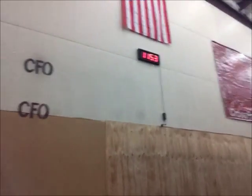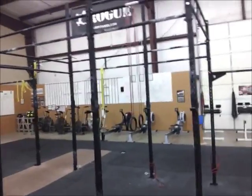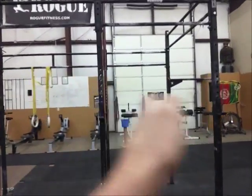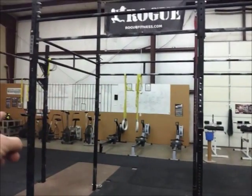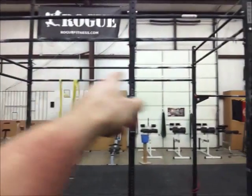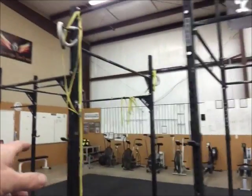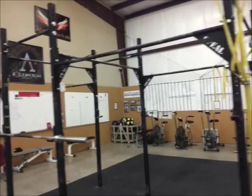Clock hung where everybody can see it. The rig. When we started out, we had a 10-foot rig. This section is the 4-foot section, and then the 6-foot section here. That's all I had. And then we added another 4-foot section, and then we added another 6-foot section.